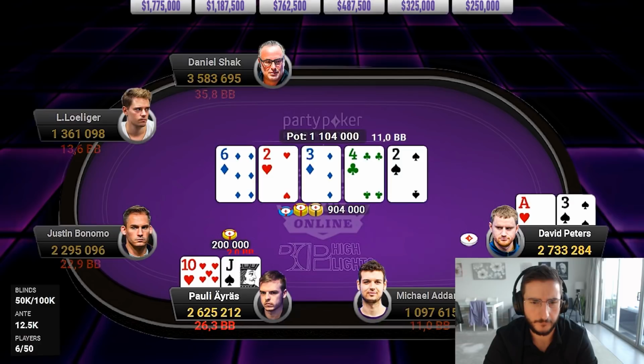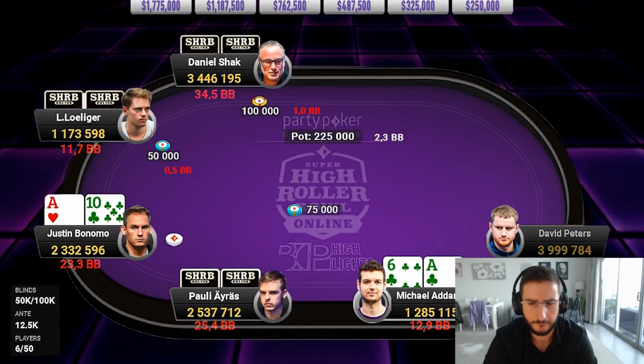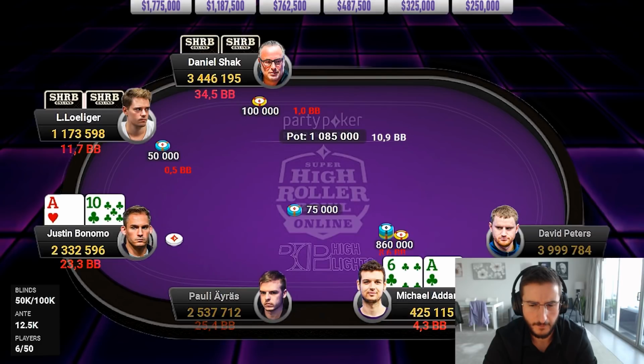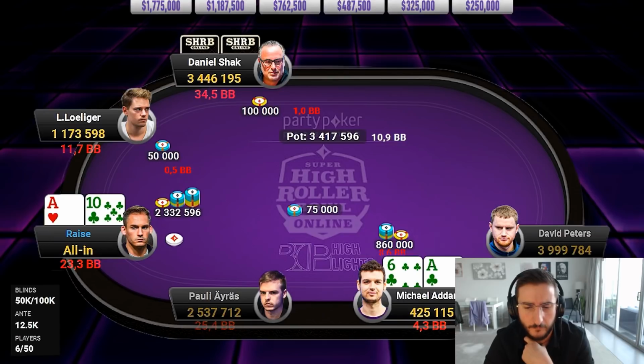The cards keep disappearing. And the small bet doesn't do much there. Shove the A6 suited, I imagine. I mean, he's not going to min-raise it. So I guess it's a bit of a spoiler seeing the cards. He's not going to min-raise like 12.